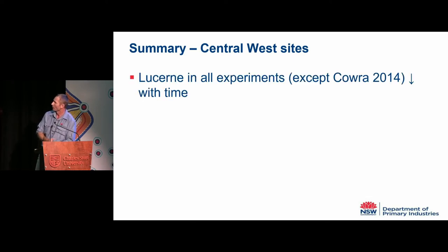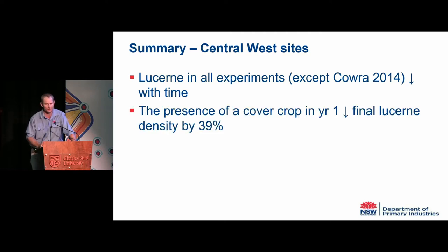Okay, so what are our key points from that series of experiments? Lucerne in all of our experiments declined with time, as is probably the case in most of your pastures, except at that one site at Cowra, sown in 2014. The presence of a cover crop decreased lucerne density by about 40%, a significant reduction in lucerne density, and that was likely to happen. In fact, that happened at the end of the first year, so that reduction occurred throughout the lucerne phase.